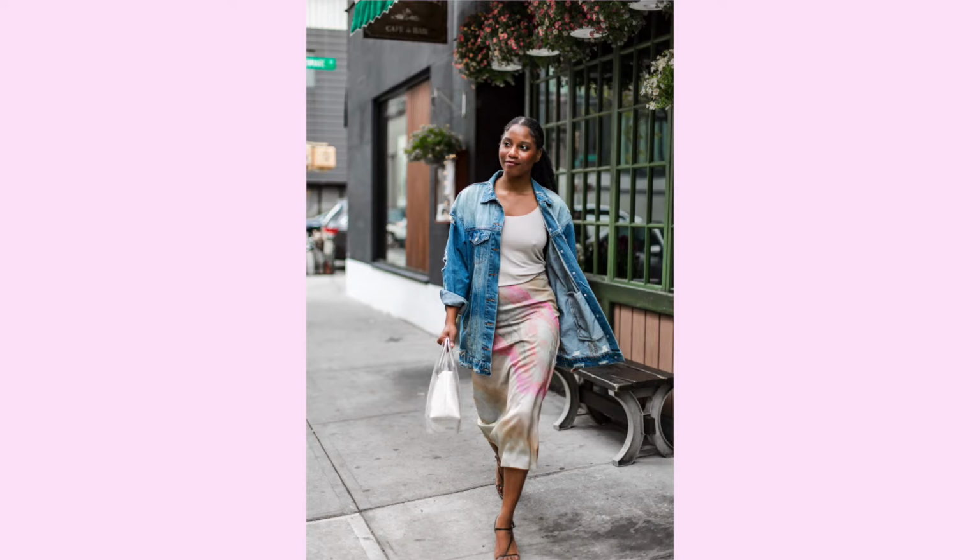I think this skirt was $39.99. Super cute. I actually recently wore this in a blog post. So if you go and look on my Instagram account or on my blog, fashionstillnyc.com, you'll see how this looks on in photos. So that was all that I got from Zara.